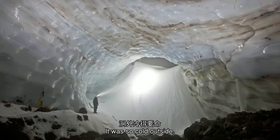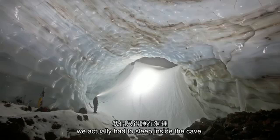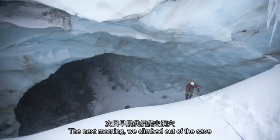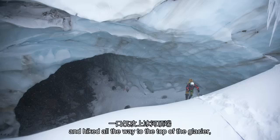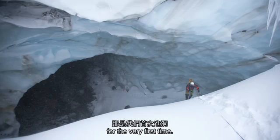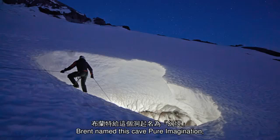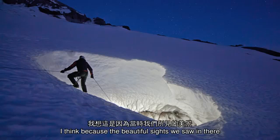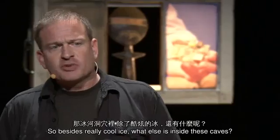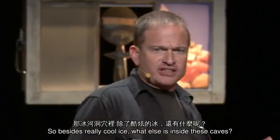It was so cold outside, we actually had to sleep inside the cave. There's our camp on the left side of this entrance room. The next morning, we climbed out of the cave and hiked all the way to the top of the glacier, where we finally rigged and rappelled this pit for the very first time. Brent named this cave Pure Imagination, I think because the beautiful sights we saw in there were beyond what we could have ever imagined.